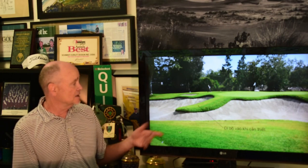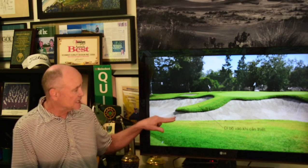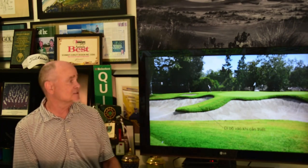This is Riviera in the USA. Occasionally, you can have some big fingers. These are used for walk-ins, especially, they're great. And the players, if they come down a little lower, a player can get in and out, and they're not tempted to walk up the face of the bunker.